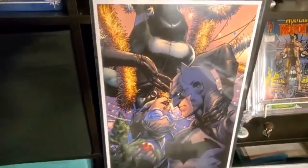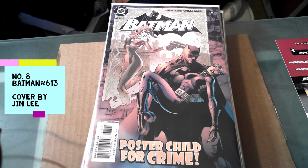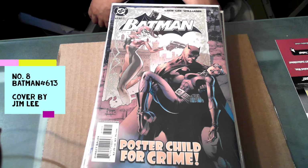Just a funny cover. Alright, okay, so we're starting here with number 8. This is Batman 613. Great cover by Jim Lee. In fact, there are a lot of Jim Lee covers here on this great Hush run. Here we have just a great picture. I mean, just Batman and Catwoman alone would have been great on this cover, but we also get this great sort of poster shot. Harley is also pointing a gun, so you know she appears in this issue. Poster child for crime. Just a fun Harley cover. Not so fun for Catwoman. Looks like she fell off and lost one of her lives, but yeah, great cover.